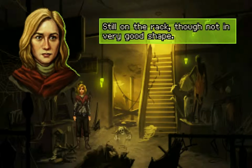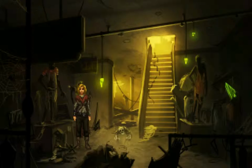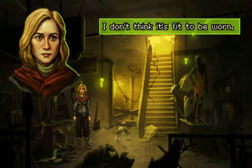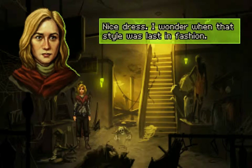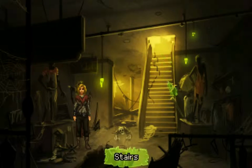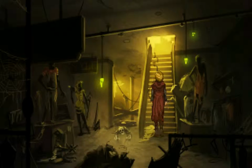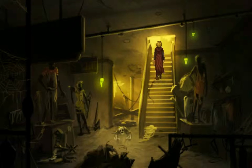Still on the rack, though not in very good shape. Nothing on there worth taking. I don't think it's fit to be... Nice dress. I wonder when that style was last in fashion. Die sehen auch nicht sehr stabil aus, die Treppen.